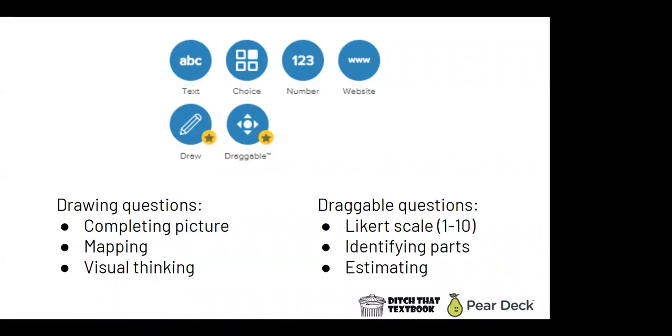And then the draggable questions. These are the ones where you put a little draggable dot, and wherever you leave the dot is where you answer. And so a simple and easy one is a Likert scale, on a scale of 1 to 10. This is like the SEL question that someone mentioned earlier. And what's nice is that Pear Deck has lots of ready-made templates that you can just put right into your slide presentation, and you don't even have to really think about it. You can just pull in one of their templates, and there's several of them that are like that. Of course, you can adjust the text in it too if you want.